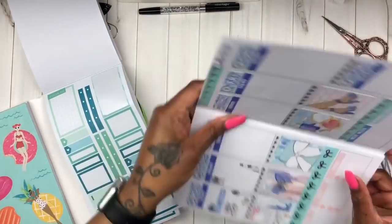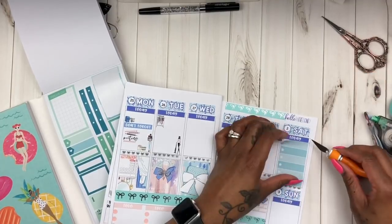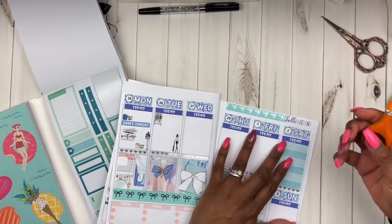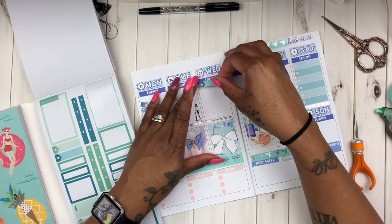One of my goals in planning in my TN is to think outside of the box and to not just always use kits. I either want to combine other stickers with the kits or maybe some weeks not use kits at all. And as you saw last week, I didn't use a kit at all. I used all of my Happy Planner stickers.